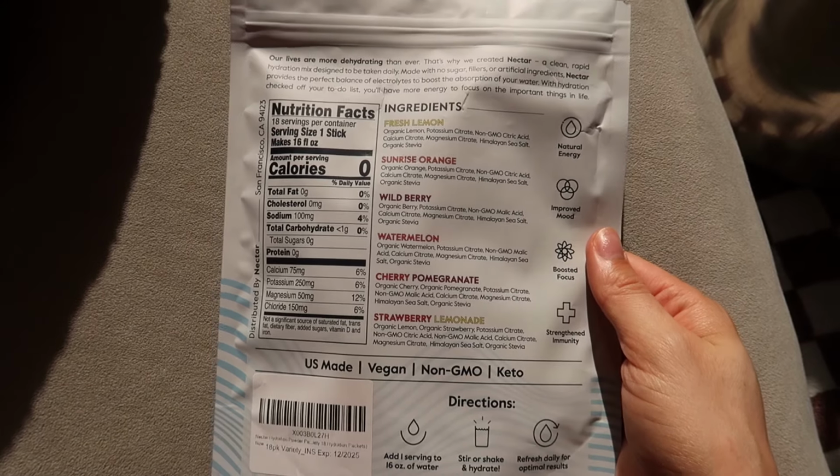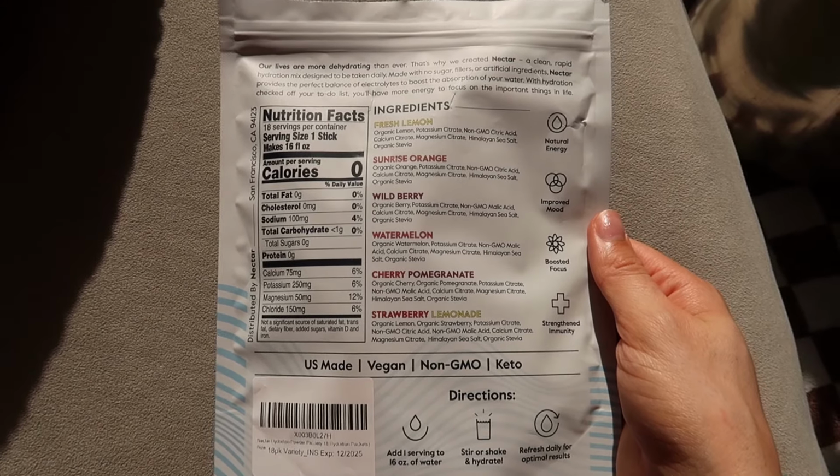If you're looking for a cleaner alternative to a Liquid IV, this is the best. I tried one other brand and I didn't love the taste and flavoring. I tried almost every flavor in here and there's probably just one that I don't love, the Sunrise Orange, just because I grew up taking vitamins that taste like this orange and anything that's orange, even orange soda, the vitamins ruined it for me. So that taste I don't love, but if you like orange, you'll like it. There's fresh lemon, sunrise orange, wild berry, watermelon, cherry pomegranate, and strawberry lemonade.